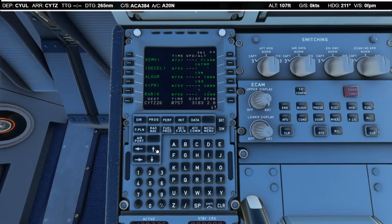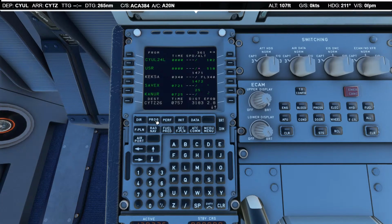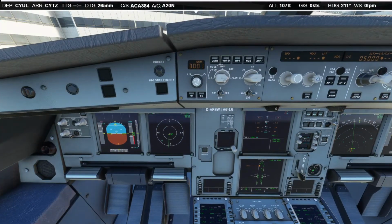We begin our descent into Alger, Vipri, Rabix, Zydek, and finally landing on runway 26, and hopefully not crashing. We'll see. Flight plan. So next would be performance. We're going to take flaps 1 and flex 40, please. Alright, V1 is going to be 121, V rotate 122, and V2 126. Okay, so let's go ahead and look on our little map here.